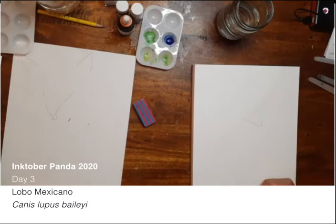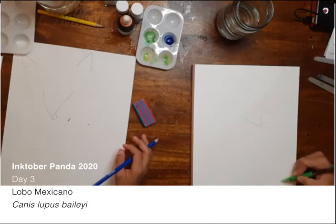These are the legs. You make it so confusing. I know. Doesn't matter. We're just going to start. I can't even draw that.